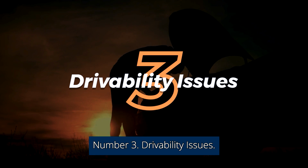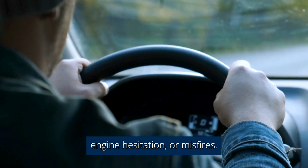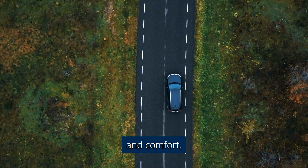Number 3. Drivability issues. A bad purge valve can cause rough idling, engine hesitation, or misfires. These symptoms can affect the overall drivability of your vehicle and reduce its performance and comfort.